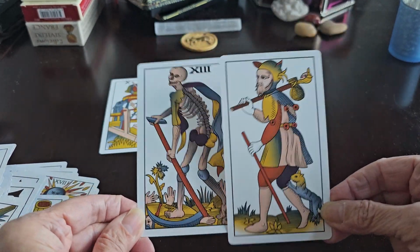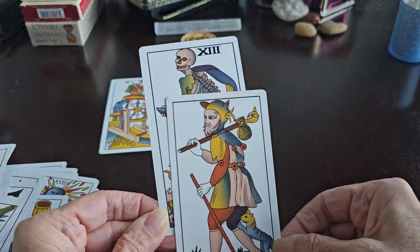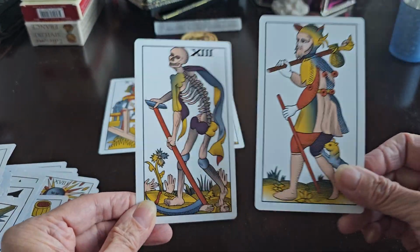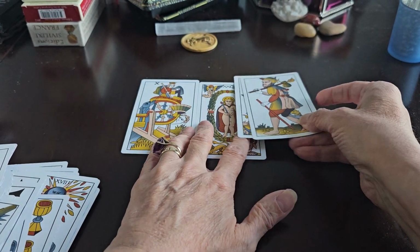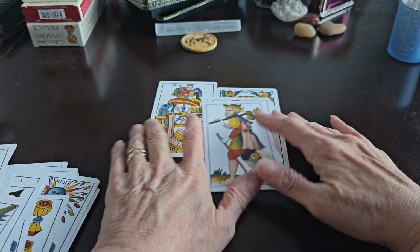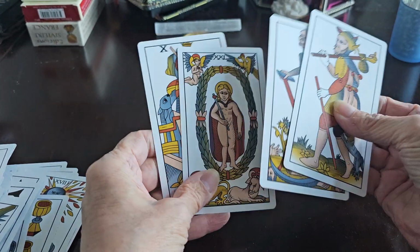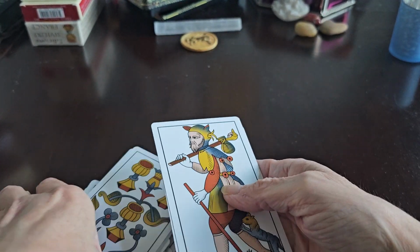You would think that they contradict one another, because you would think that a person who has nothing to lose would be willing to take the chance. But I don't know. I just think that the suggestion here is that they won't. Now, their intent is good, but something happens and they don't. But we couldn't use this for elemental dignities, because I only assigned the pips with elemental dignities.